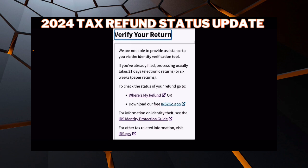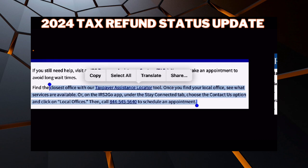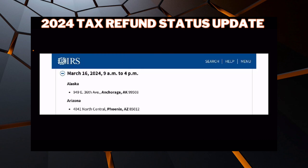If you're unable to complete the process, you will receive a status: we are not able to provide assistance via the identity verification tool. In that situation, you will need to go into the office to verify your identity in person. Now, you can call to make an appointment at 844-545-5640. You can also attend one of the Saturday hours.